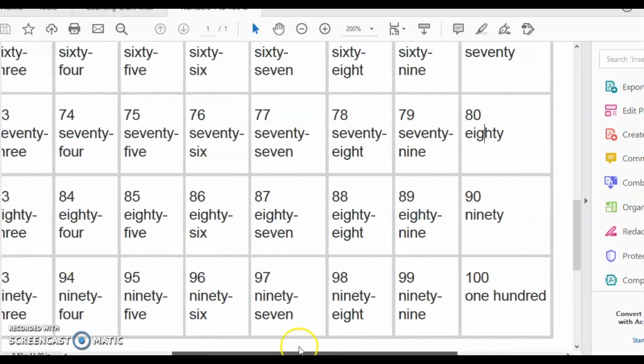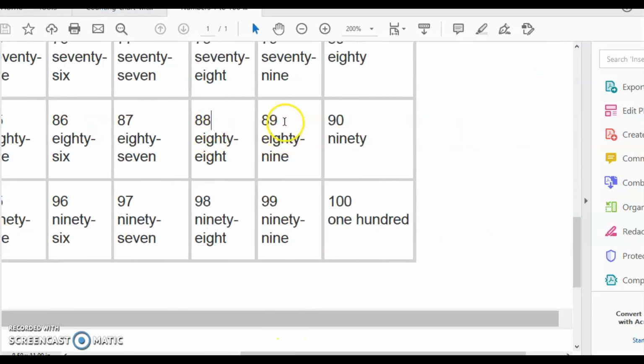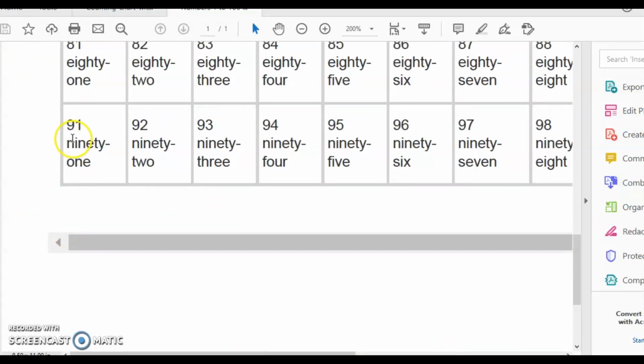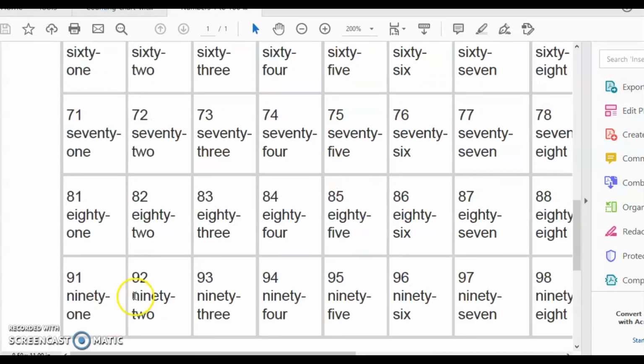71, 72, 73, 74, 75, 76, 77, 78, 79, 80. Super close. 81, 82, 83, 84, 85, 86, 87, 88, 89, 90. 10 more. 91, 92, 93, 94, 95, 96, 97, 98, 99, 100. Yay! We did it! Alright, scholars, now I'm going to give you a chance to practice the numbers for yourself.